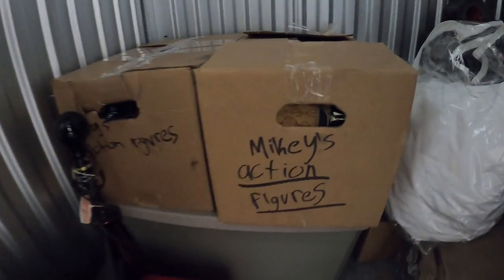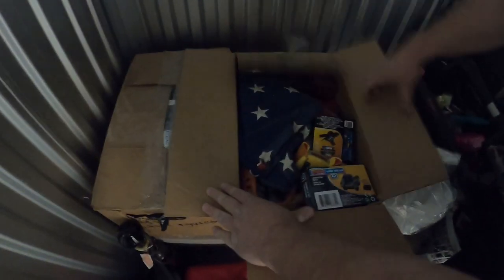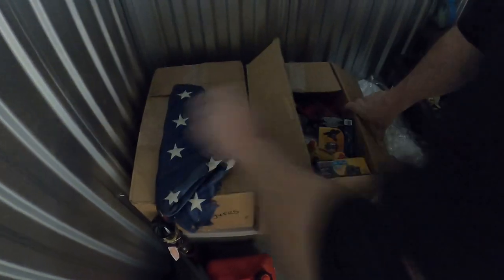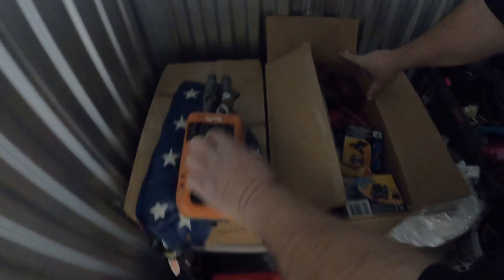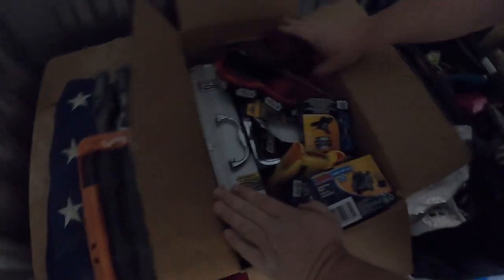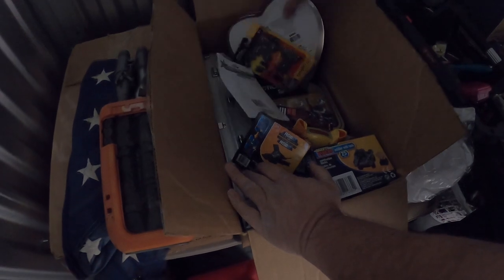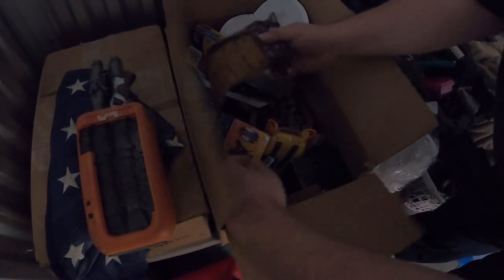Alright guys, here's one of the boxes that we wanted, Mikey's action figures. This is the reason we bought this locker. Let's see what's in here. So we see a US flag on top. That's Rey's ship. See G.I. Joe. Nothing old, but there's some stuff in the box, so that's always good.